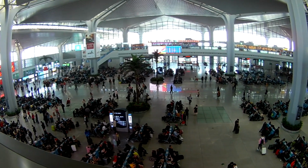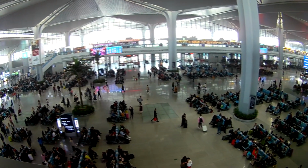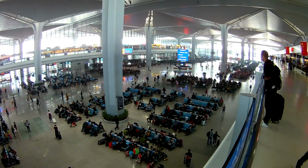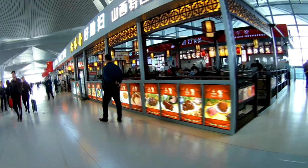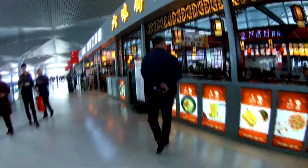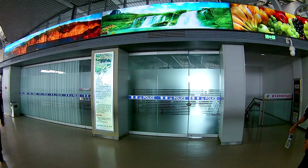Once you're inside the station, it's a pretty typical railway station. There are clean toilets, quite Western style, and plenty of restaurants and convenience stores to get something to eat or drink. The police station is upstairs on the northern side.